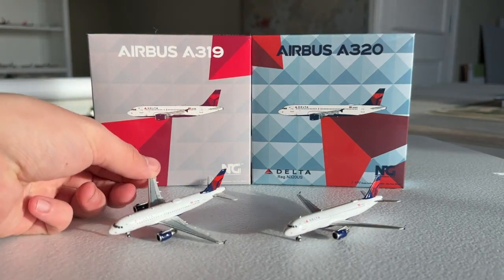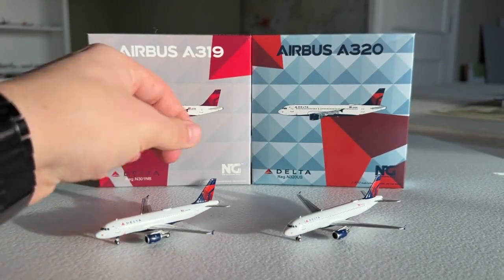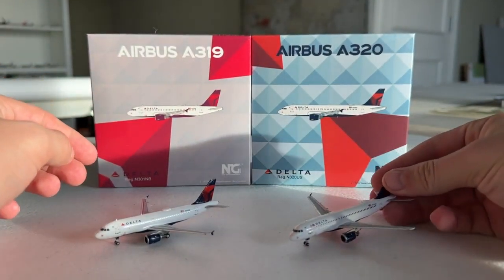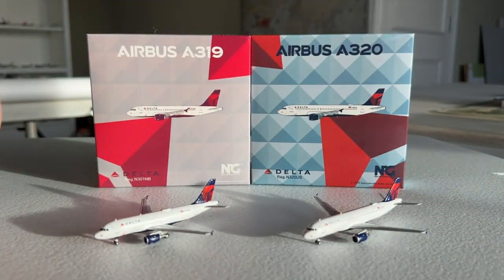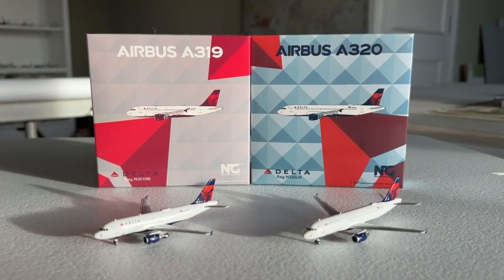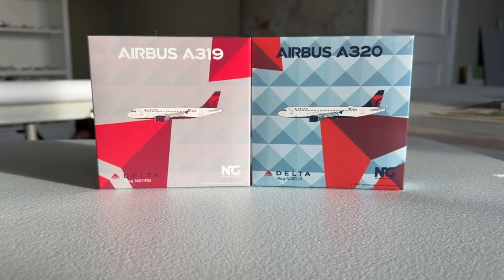Today we're going to be taking a look at the NG Models 1:400 scale Delta Airlines Airbus A319 and Airbus A320. I really hope you all are excited for today's unboxing video, or review rather, as we have some really cool models to take a look at, and I'm really excited to finally get these after years of asking from NG Models. So we'll take the Airbuses out of the way here, and we'll just go ahead and start with the boxes as usual.